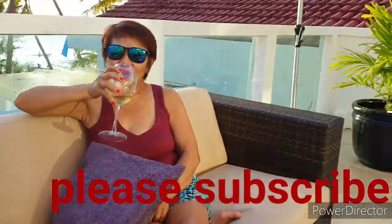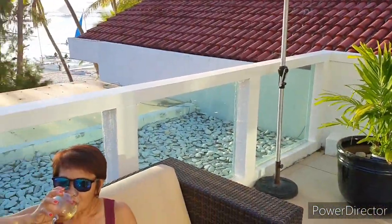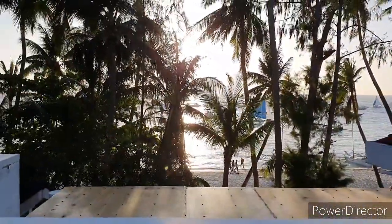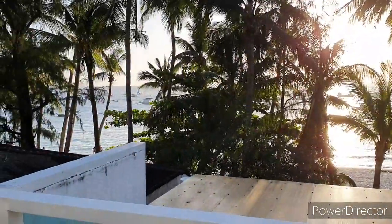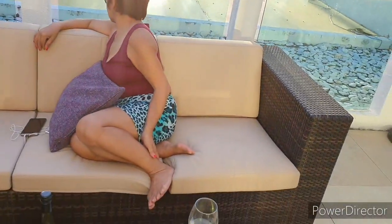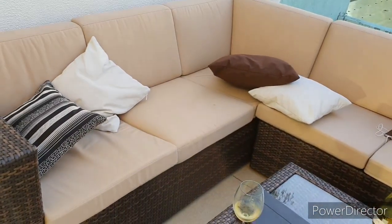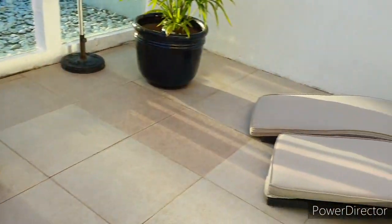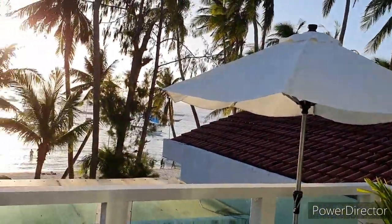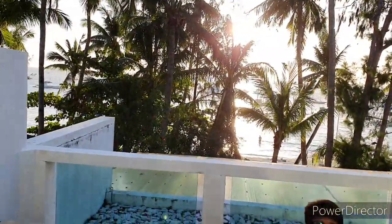So, here we are in Villa Caemilla, station 3 in Boracay. And we have our own little balcony looking out onto the sea, and you can see we're now having the sunset overlooking Boracay Beach. Very nice. And we have our little sofa over here, and over here a couple of sunbeds and our own little shade, and it is just cooling down nicely so we can enjoy the wine.